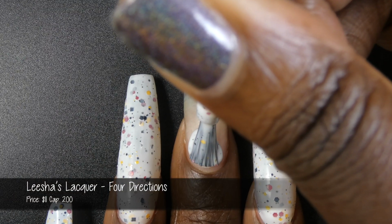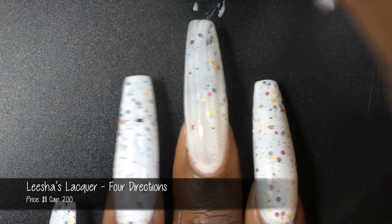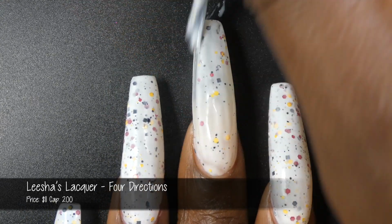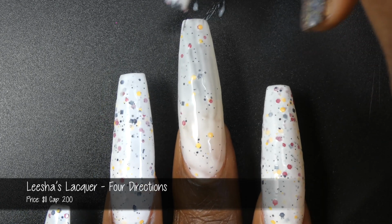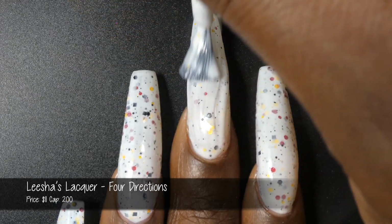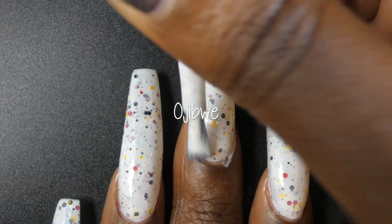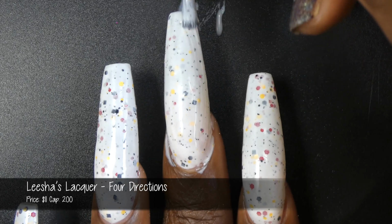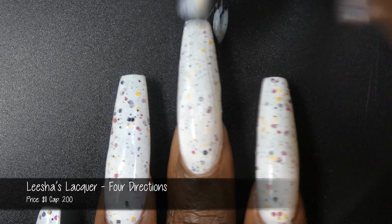Next up, we have Leesha's Lacquer with 4 Directions. This polish has a really beautiful inspiration that is culturally significant to Leesha, so I am trying my best at pronouncing this. This one is inspired by the medicine wheel and the 4 directions. Each of the colors represents various stages in life, or in this case, including the 4 elements. And this is culturally significant to the Ojibwe people, which Leesha is a part of. This one is described as a white-based crelly with red, black, and yellow glitters. It's priced at $11 and has a cap of 200 bottles.